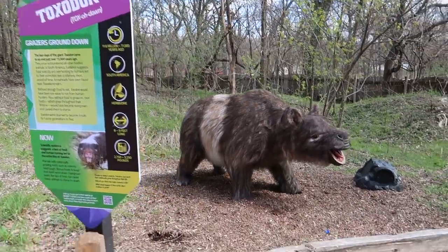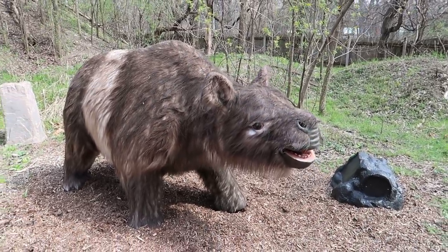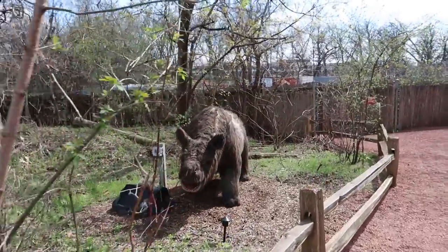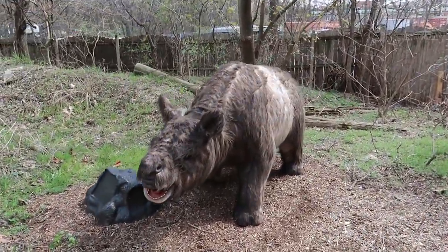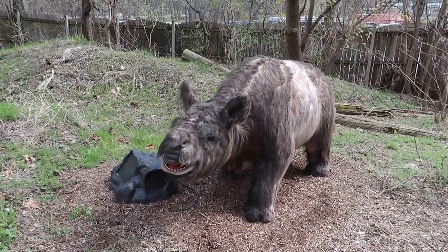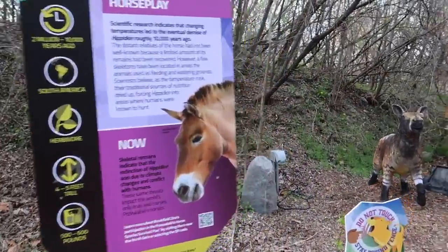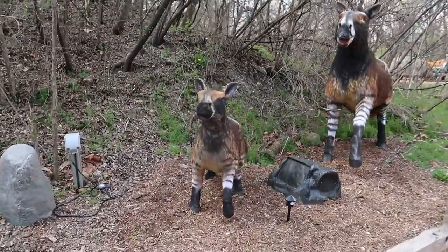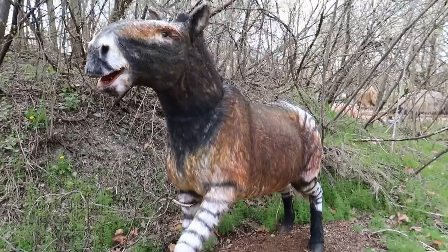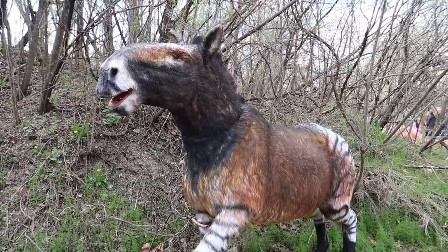Here's the Toxodon. Oh, he's mighty cute. Look at him. Hey there. Oh, it's a friendly Toxodon. It's another little guy over here. I wish we still had Toxodons. I'd like to hang out with them. There's the Hippodon. Looks like it's like a prehistoric horse of some sort. A prehistoric donkey, maybe. It's got zebra stripes too, so a horsey, zebra-like, donkey-like animal.